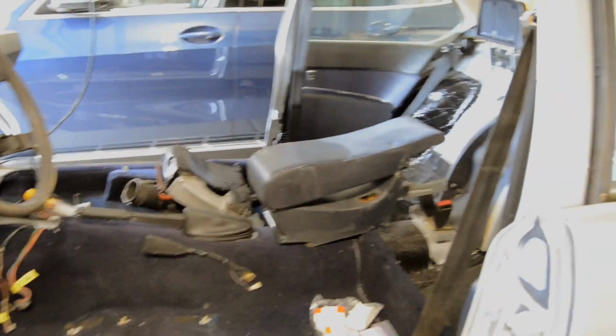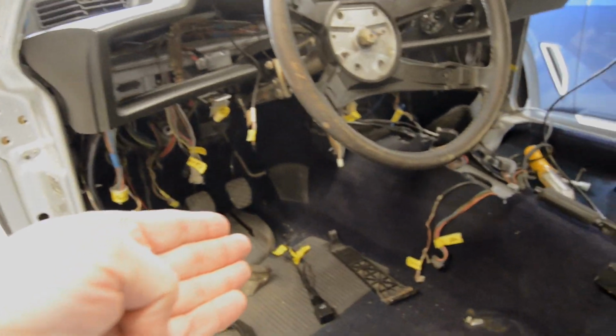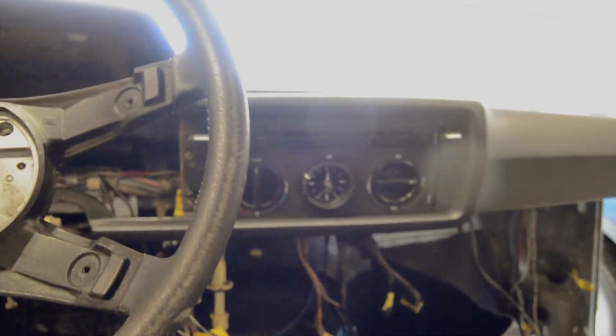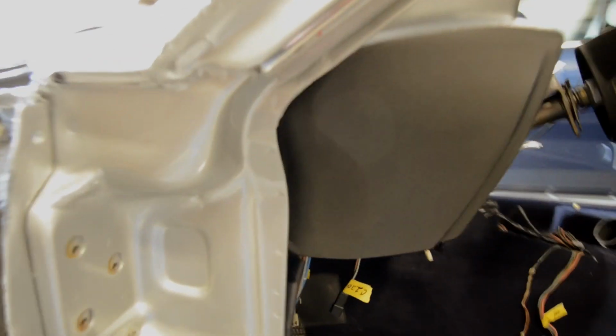Last time the engine had just been built and was being assembled on the engine stand. He has been going through getting the interior together. Clearly lots of wiring to be done here. Here's the original clock, which is kind of cool. I actually went through and did some work on it to get it running again.